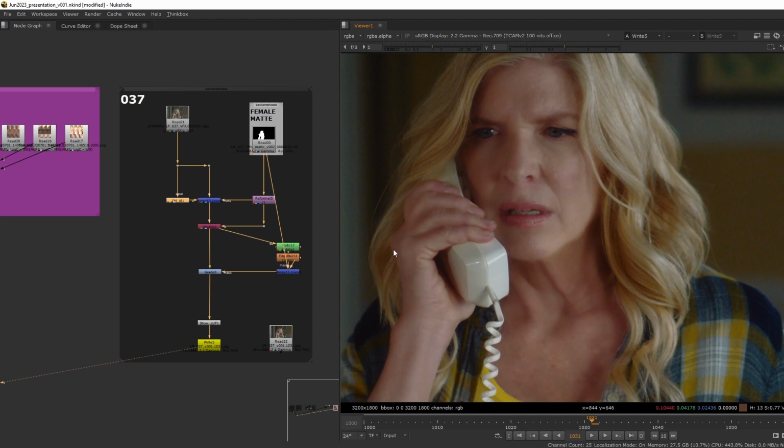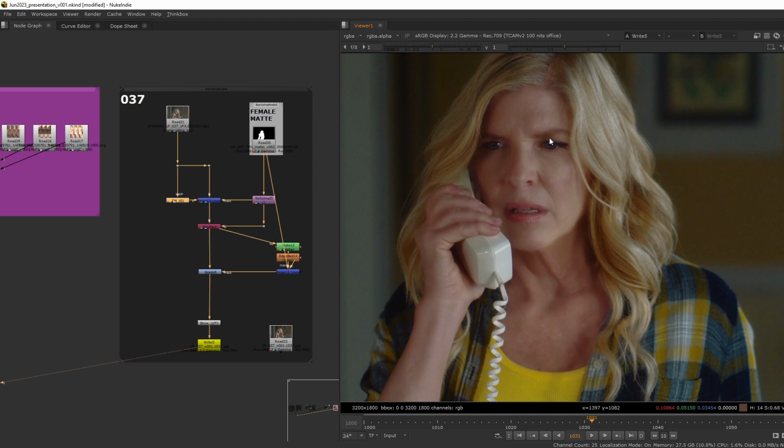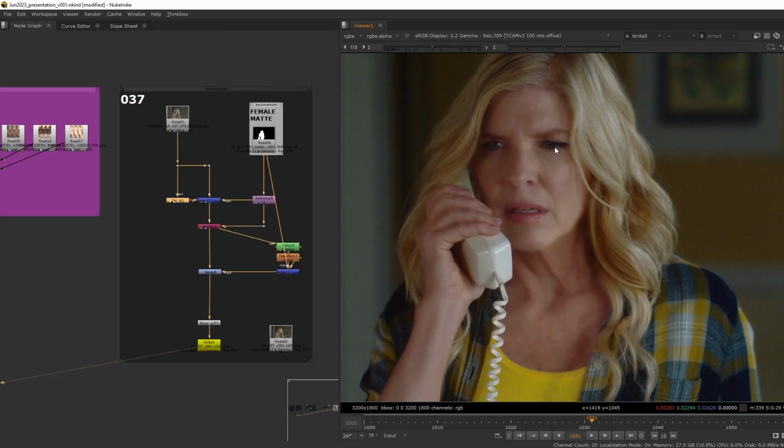While also retaining all of the performance of her face, her eyes, her talking. Nothing's reanimated, it's essentially just painted on top of. And that was how we utilized AI for this particular thing. Actually, I think there are a few shots in this film where she's even crying, and it does keep the tears inside of it as well.